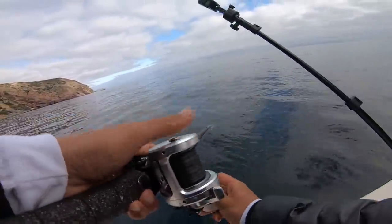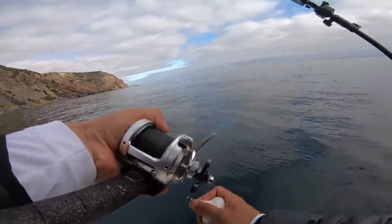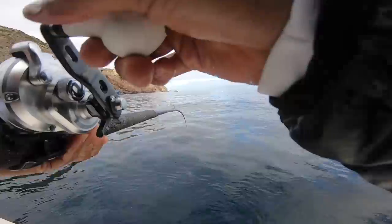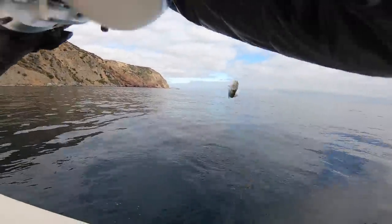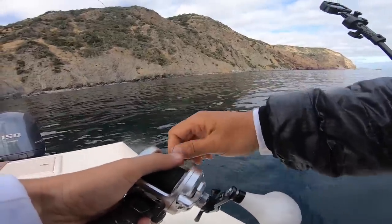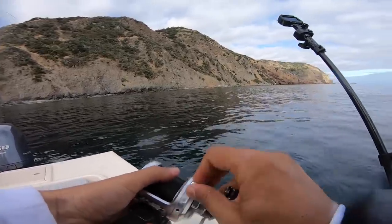I have one back there, yeah. Nice, Taku. Got a fish on. All right, probably a calico. Little guy. Whoa. Oh yeah. Let me reel in.